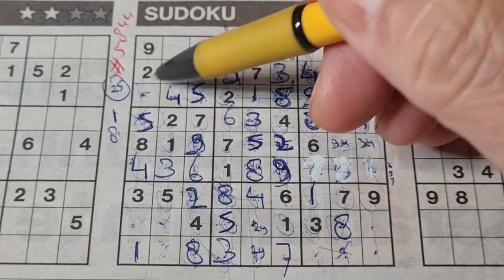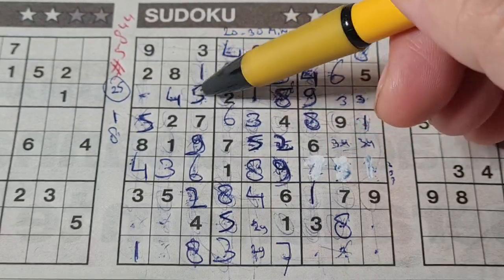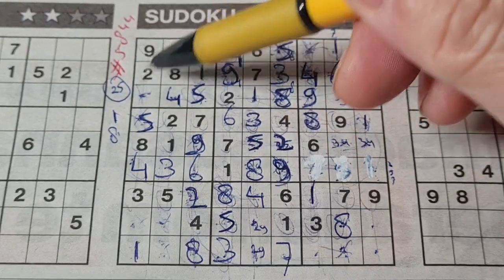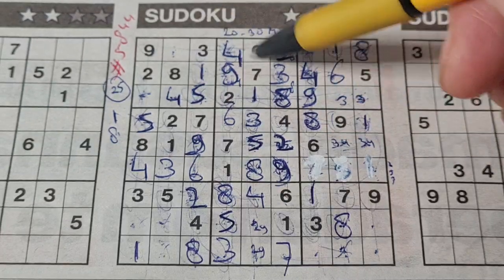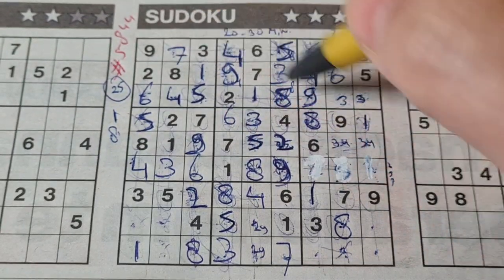Need to wait again. How about these two missing numbers in this big square for numbers? The 1, the 2, the 3, the 4, the 5, 6 is missing, and the 7 is missing. 6 and the 7. We have a 6 in the first row. No 6 there. 6 should be here, and the 7 goes there.